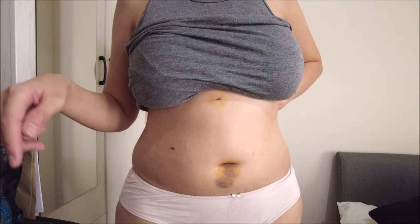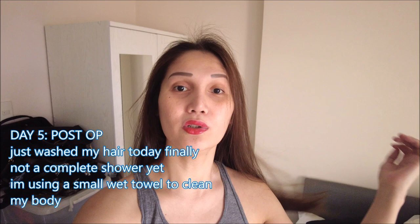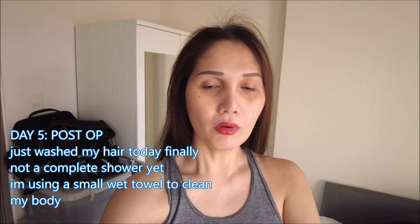So I'm feeling better. I can walk, and not much bloating, and I haven't showered fully yet. We just washed my hair after 5 days. Just today, we fully washed my hair. Only my hair. Not a full shower yet. Just a wet towel and then scrub my body with it. I'm planning to have a full shower, I think, after 2 more days.